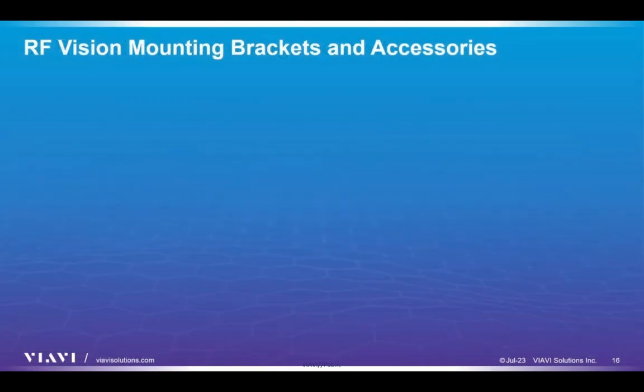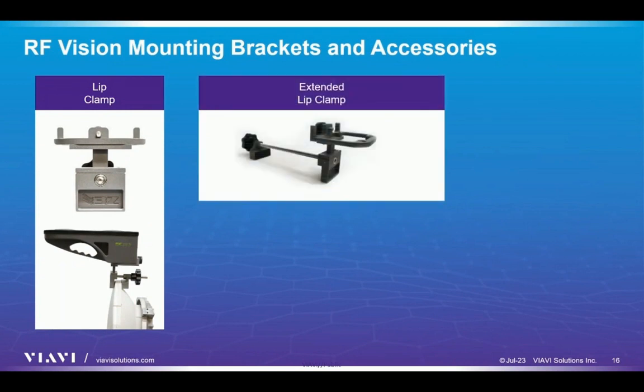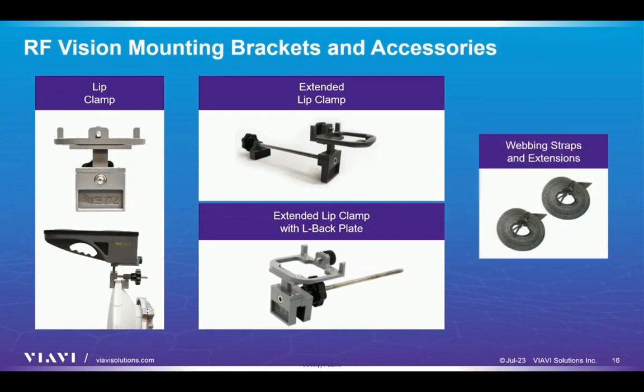Viavi carries a variety of optional accessories for the RF Vision. Some that are particularly valuable for microwave applications are the lip clamp, which attaches to the top lip of some dish-style antennas where there is not room for the standard clamp. The extended lip clamp, a variation of the lip clamp that accommodates larger clamp depth. The extended lip clamp with L backplate that registers to the top of the antenna's lip to make the attachment quick and secure. And a set of extended straps for the universal strap clamp to allow use on dishes up to 12 feet in diameter.